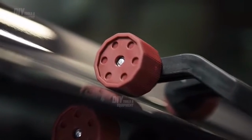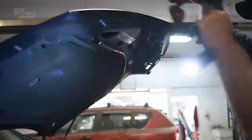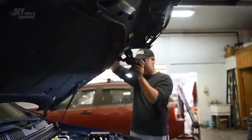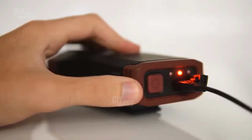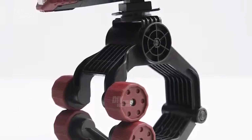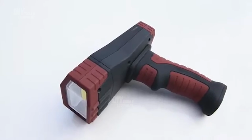With scratch-resistant, paint-safe clamps and dual-axis adjustability, it attaches securely and offers precision lighting. The quick detach design allows for handheld use with an optional pistol grip, while USB rechargeability, charge indicators, and overcharge protection ensure it's always ready to go. Compact, powerful, and incredibly versatile, this light is a must-have for professional mechanics and DIYers alike.